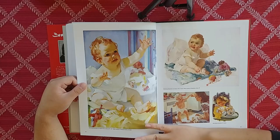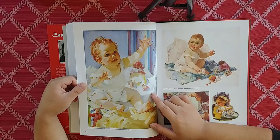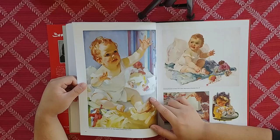Yeah, look at that white. Oh my god. So cute, dude. Look at him, dude. So innocent. Look at that, dude.